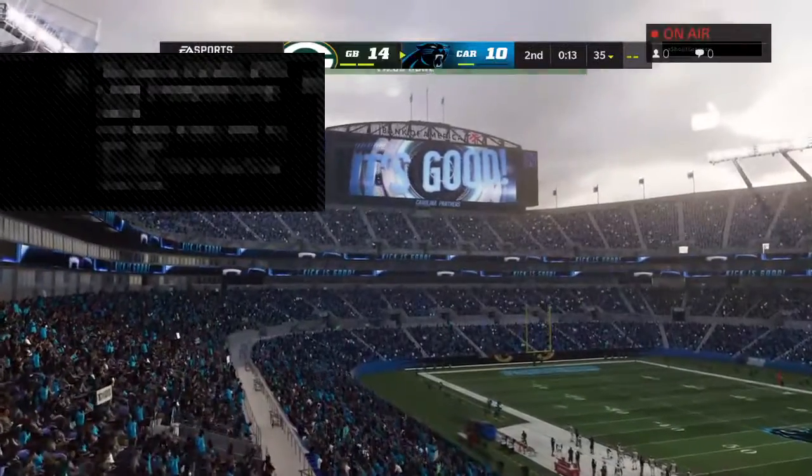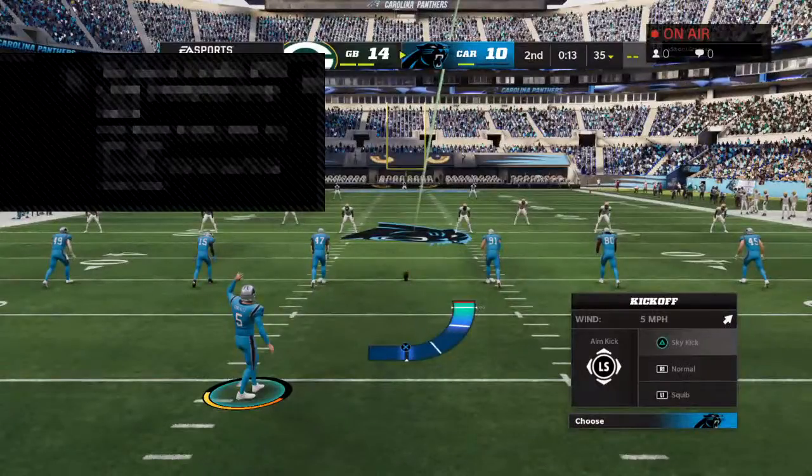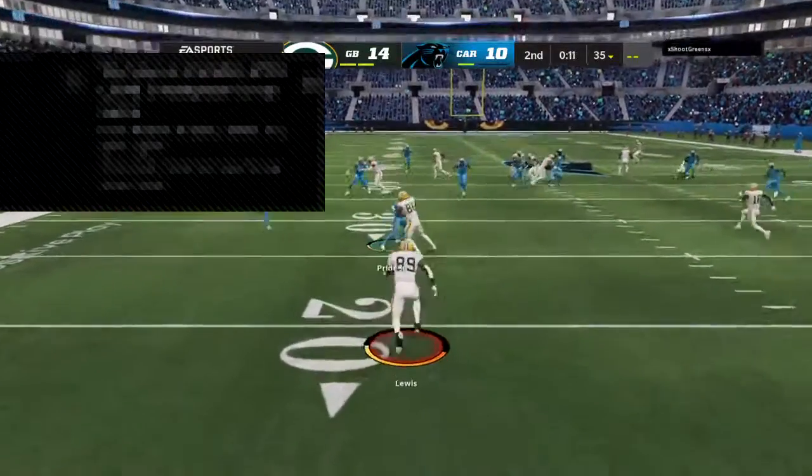Gonzalez is good, as they get the field goal to draw them a bit closer here in the 2nd quarter. Yeah, nice snap. Finishing that one off with 3. So half as the kick's away. And here's Lewis.